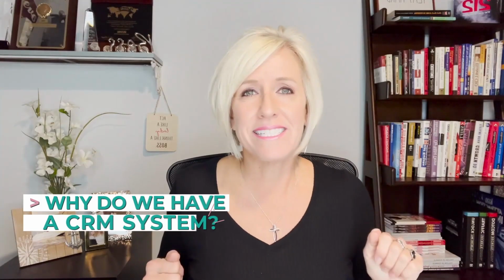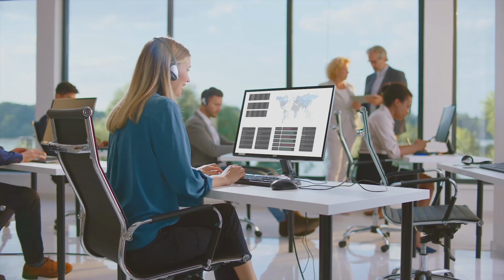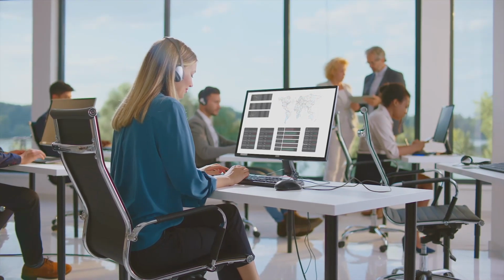So why have a CRM system? Do I need to keep track of these people? At the beginning of my career, coming from a technology background, we had a database and I would enter it into the database. But now it's evolved. And why do you need something as powerful as a CRM system?